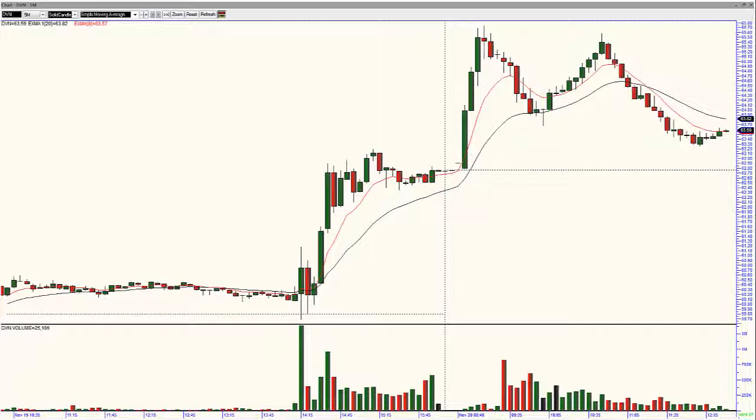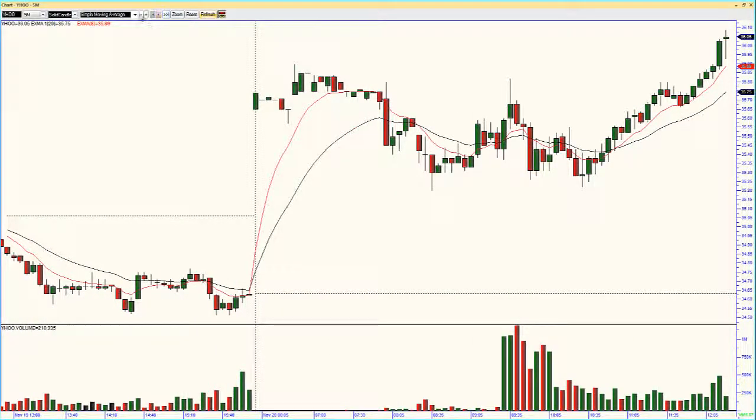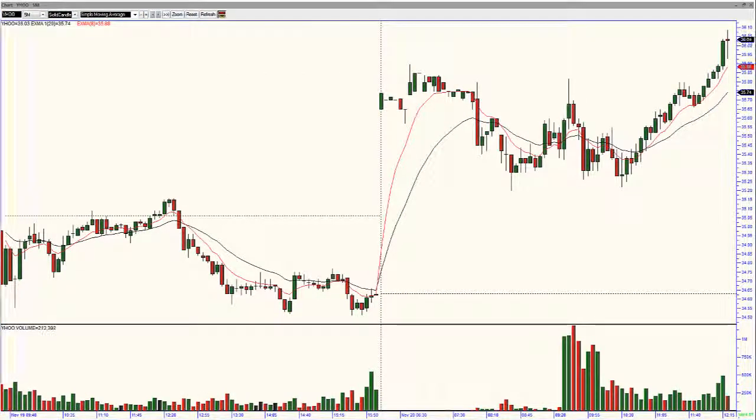Let's see here. Yahoo was in play. It had some news out on it. You can see this one's making new highs. This is another stock we had on the radar. Too bad we were not following up with that one. Yahoo looks like it's going to go back up towards the 52-week highs, or the year highs, around 36.19, which looks to be Monday's high.